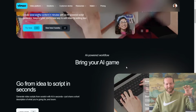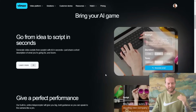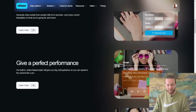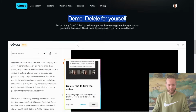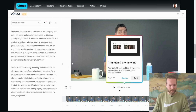Now, what I can liken this to is Descript, where they have a text-based editor. So they say, go from idea to script in seconds, give a perfect performance, edit video like you edit text. And here's a demo. It's essentially you upload anything to Vimeo and then you can just edit it in the Vimeo editor. They have a demo here on the website.